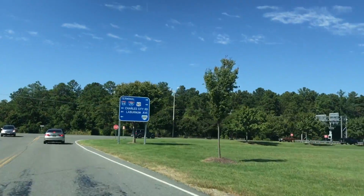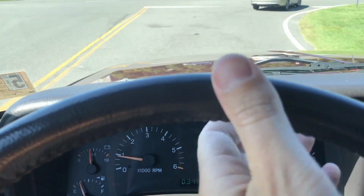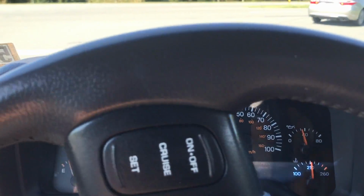All right, guys, so here we are in the drivability portion. Very beautiful day here in Richmond, Virginia. Very warm day. Gonna get up to 90 degrees, probably about 85, 86 right now.